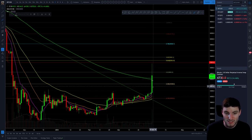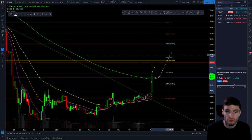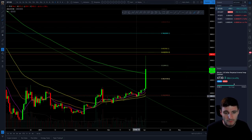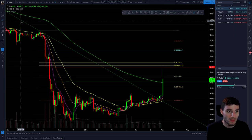You would expect it to be tested, breaking through, coming down to retest it, potentially acting as support for another move back up. So this is really, really important stuff that you need to be aware of, where these EMAs are. Obviously, a strategy of mine is simply looking at the 55 EMA and looking at crossovers.